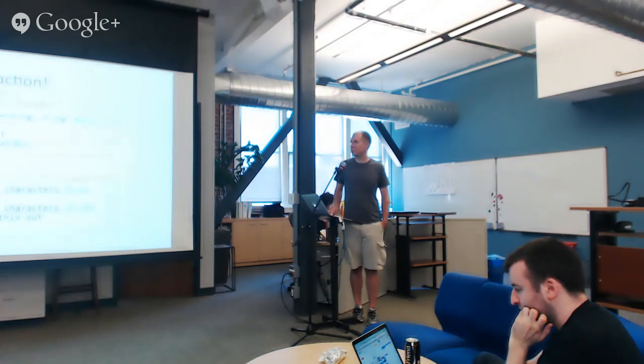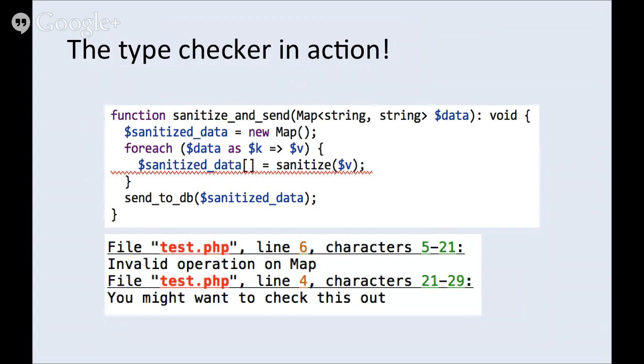This is an example of what the type checker looks like. So in this example, you notice that the line that is underlined in red, we forgot to specify a key for the map. And if this had been normal PHP code, then that would just append the value to the end of the map using the largest integer key that had not yet been used. But that's not what you want, since this is a map from string to string. So the type checker yells at you about that.